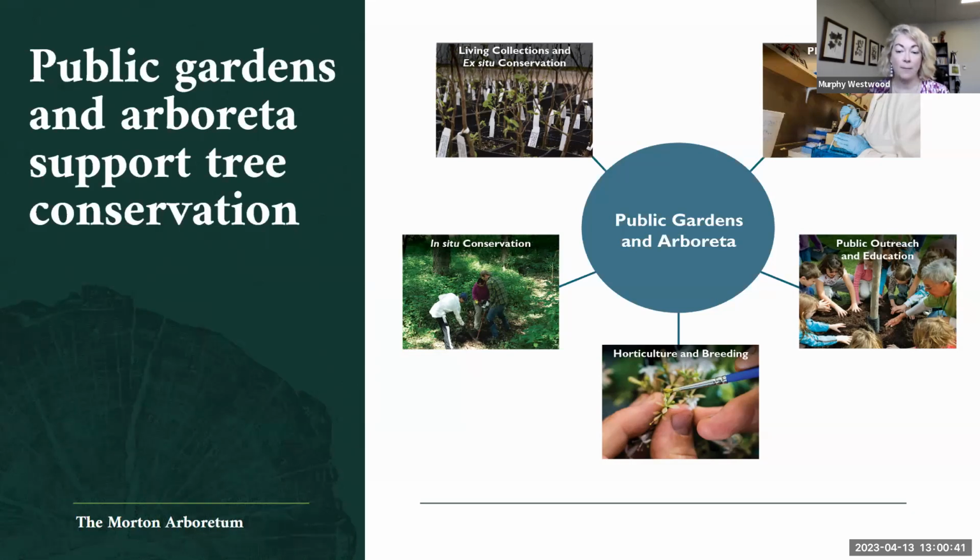We have expertise in horticulture and breeding. So like I described, some of these species that are really rare in the wild, we can propagate them. We have the horticultural expertise to propagate them in our gardens, but then reintroduce them to the wild and make sure that these populations are recovering. And that's that in situ conservation component. So in situ meaning in site, in the native habitat, as well as those living collections that we use for ex situ conservation.